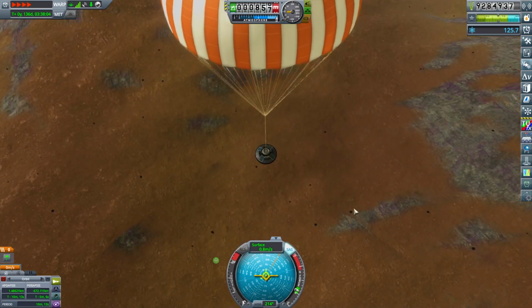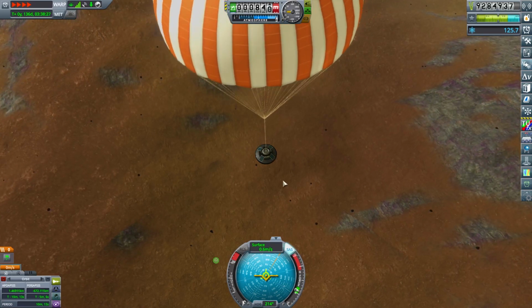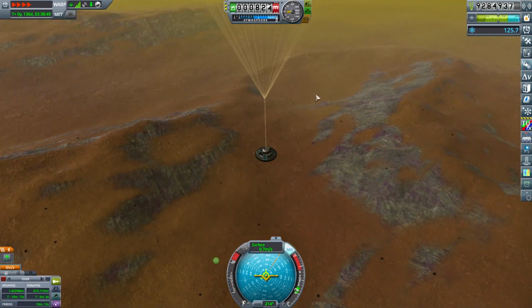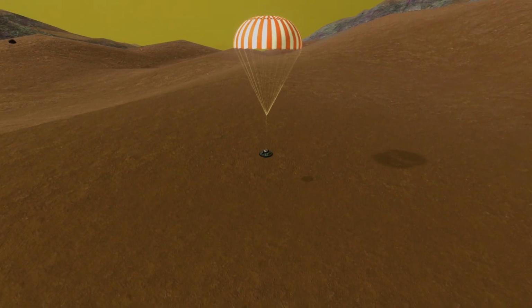I'm going to call it here for this episode. Next episode, we shall start, hopefully, with this thing on the ground, unless something horrible happens. We'll see. And we'll get on with probably going to Mars, maybe doing some more space station stuff. I really want to send some more stuff to the moon.